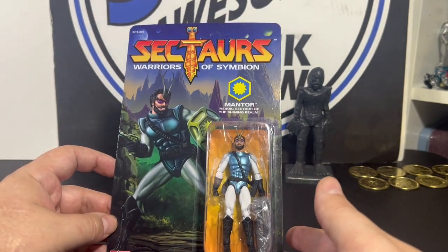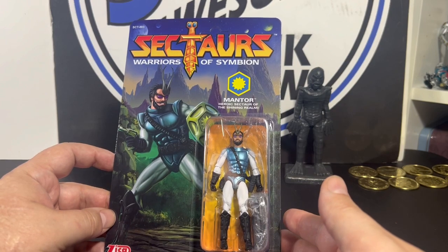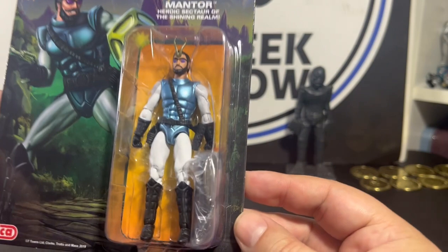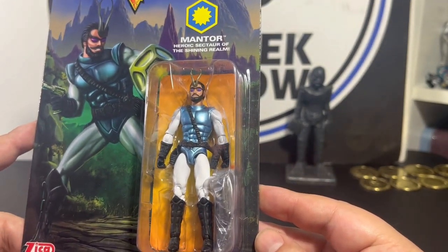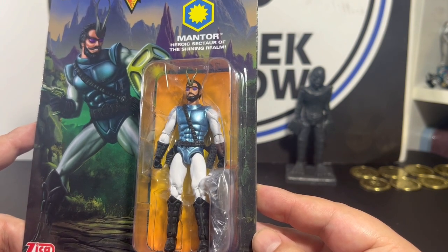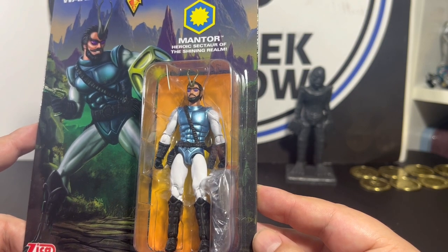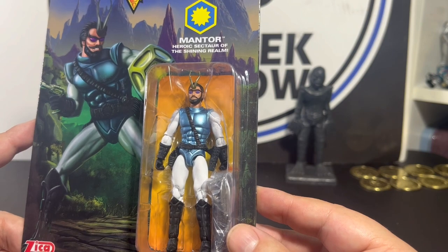Chris 1000th Ghost gave me this Sektar's Warrior of Symbion Mantor, Heroic Sektar of the Shining Realm by Zika Figures. And he does look a lot like the original Mantor. This is fantastic. He's got bendable elbows, wrists, looks like knee joints and feet joints. So he's a very well done figure.